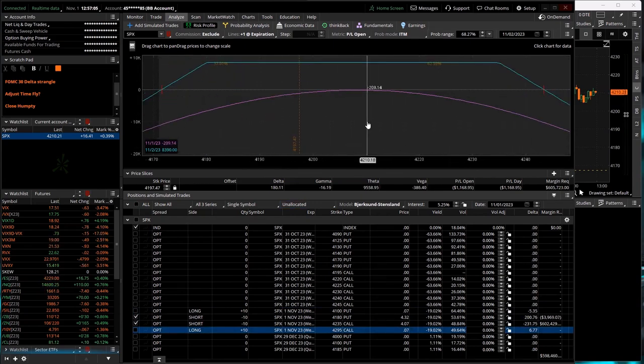So on our FOMC trade, down a tiny bit. Looks like volatility got pumped a tiny bit after I put it on. 3 minutes till go time.